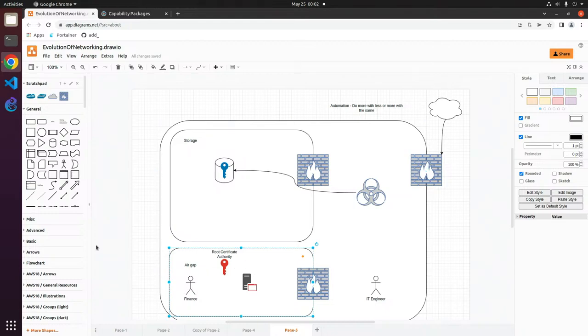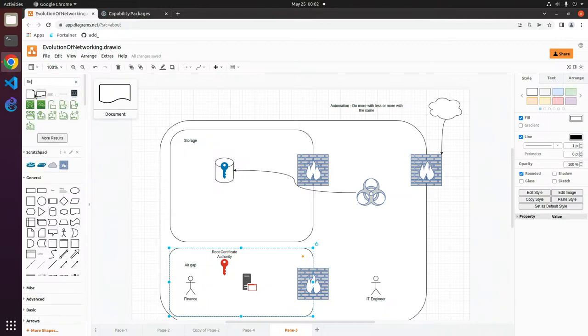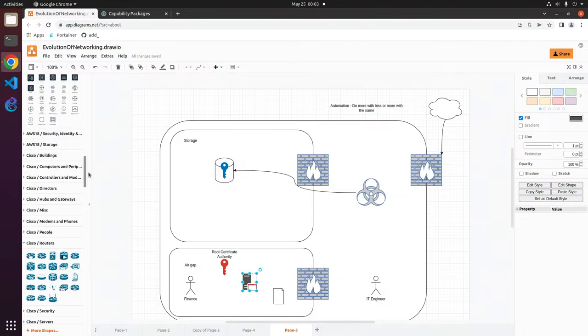So when finance needs to write a file, we've got our document. Finance person writes a document. He's going to send it to the file server. So here's our file server, and it's going to encrypt it. And then it's going to send it over to our storage environment.